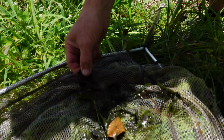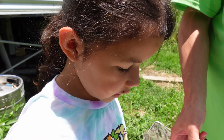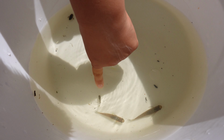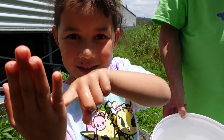Cool. Show me. Oh, look at that, guys. It's so cute. Oh, too tiny. Guys, look. I'm going to put these fish in my fish tank. And that baby fish right there, it was stuck on my hand. It thought I was its mum. So we're going to go home and we're going to put these little fish in Zoe's fish tank.